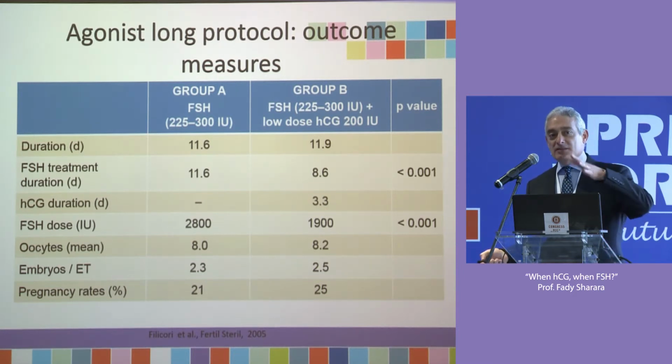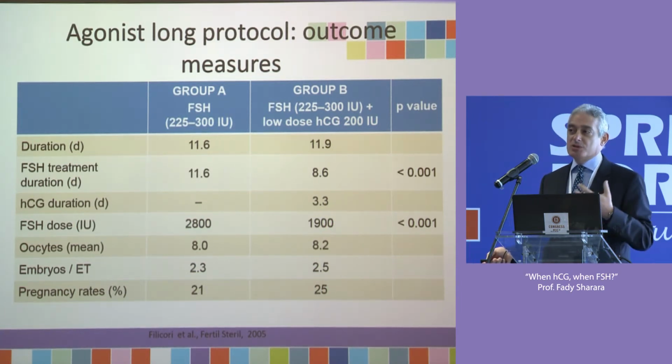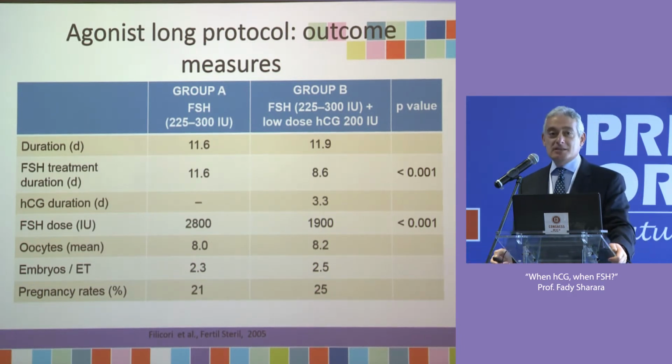So by the time you're about 14, until you get to about 18 to 20, that's about your 3 days, with obviously a substantially lower dose of FSH because you are replacing that. The number of oocytes was identical, the number of embryos transferred was 2.5, and the pregnancy rate was exactly the same.